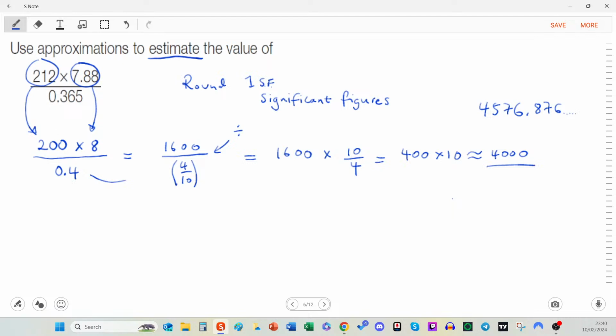It's been made much smaller. And that's why we end up with 4,000 instead of 4,500-ish. But that's the question. That's the skill. We're looking to see, can you use estimation?